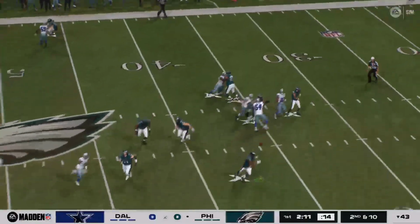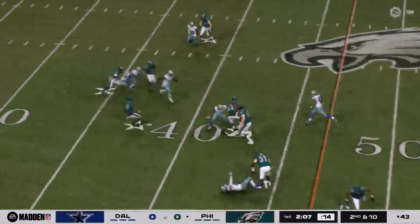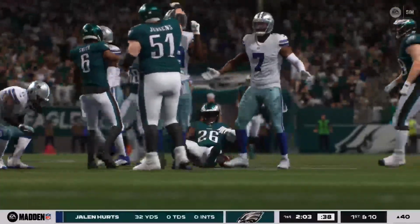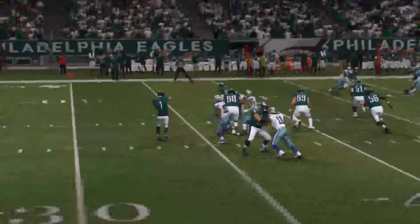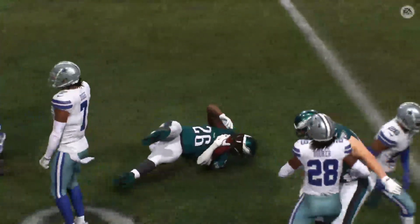Hurts looking to throw. It's a screen to Barkley. And this is marked down right along that 40-yard line. It's a gain of 17 on that one. And that's a Philadelphia 1st down. That's good for another Eagles 1st and 10 at the 40-yard line.